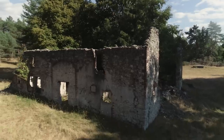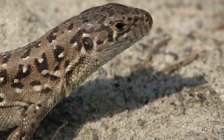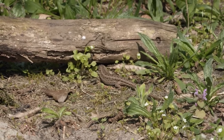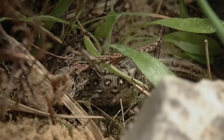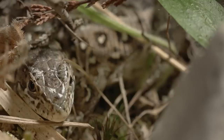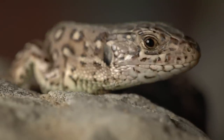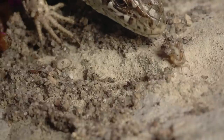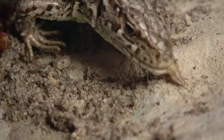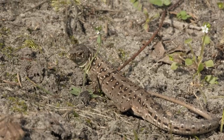But the old walls are now providing a home for different creatures. A sand lizard is hunting for prey. These reptiles are increasingly rare in Germany. Not in the Senne, though. A green lacewing larva uses tiny stones as camouflage. But the camouflage is rumbled. While elsewhere the habitats of the sand lizard are dwindling, the military training area offers them a safe home.